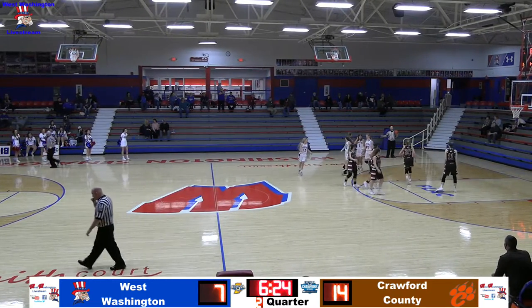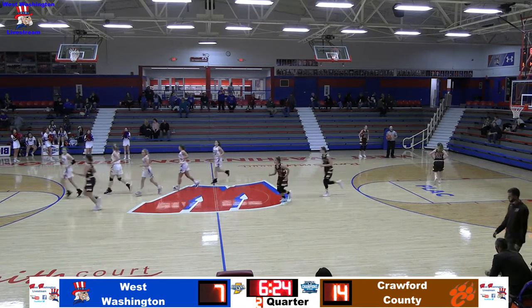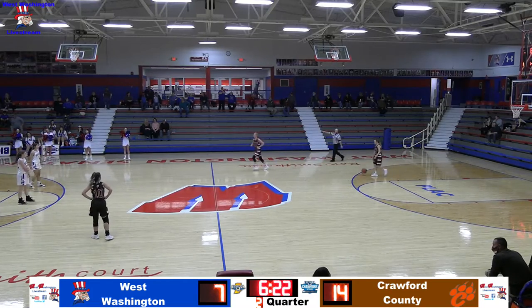And there are just no holes in this Lady Wolfpack defense. The Lady Senators are going to need a lot more movement if they're going to get this offense going.